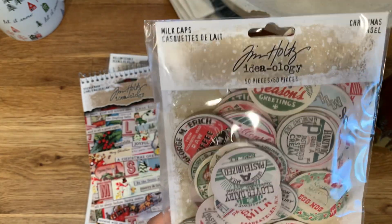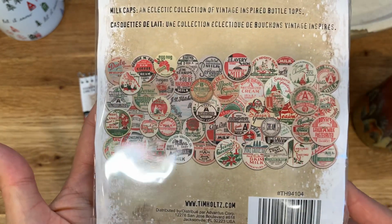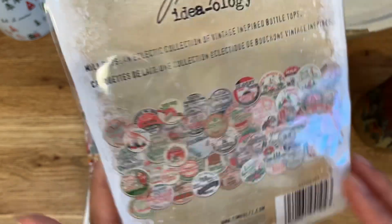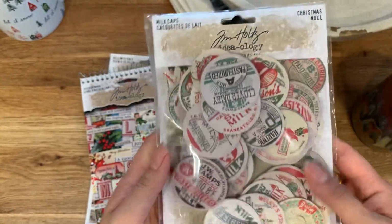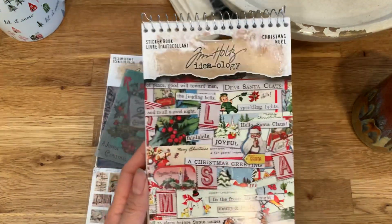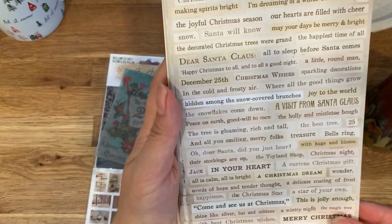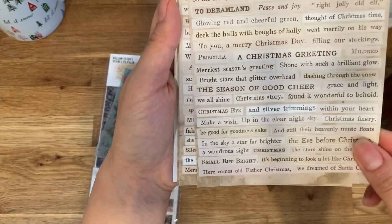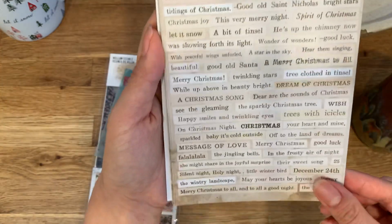This is Milk Caps. And it's got all of these different designs. These will be fun. I've never used milk caps in my journals, but I've got plenty to work with. Very fun. This is the sticker book. And what I liked about this is it's got all these different phrases that I can stick under photos and things in my December daily.